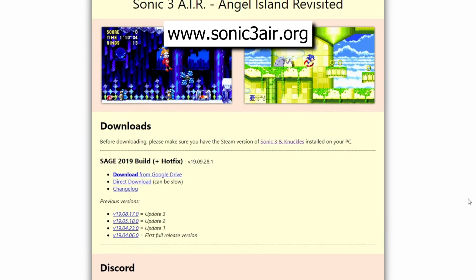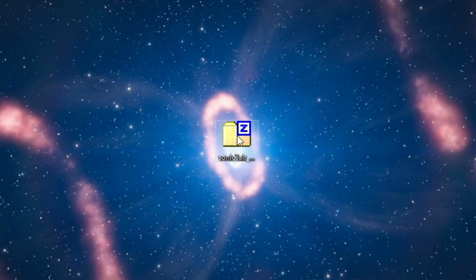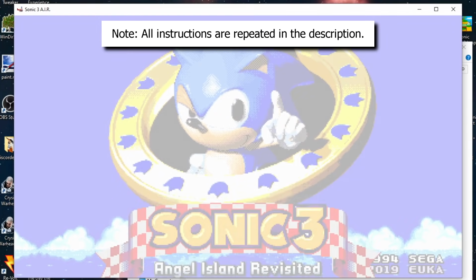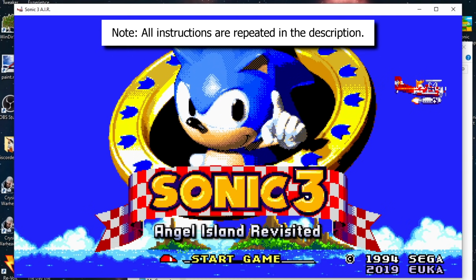Installing Angel Island Revisited is incredibly simple. Just download the game, extract the folder, and run the Sonic 3 AIR executable. If you have the Sega Genesis Classics installed on Steam and Sonic & Knuckles in your library, AIR will automatically find all of the required files and boot up without any setup required. It just works.